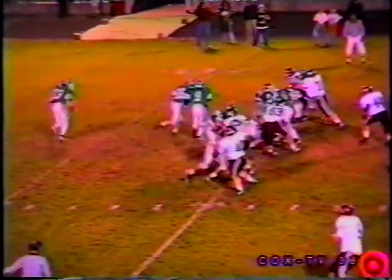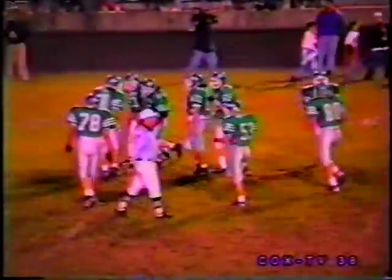A white out for Alleman. Oh, off tackle. Look out. Oh, nice run that time by number 36, and that's Mike Berry. First down, Alleman out to about the 35-yard line.